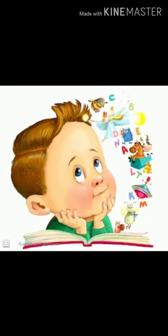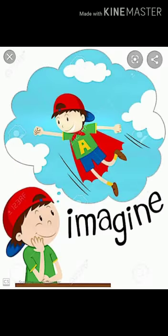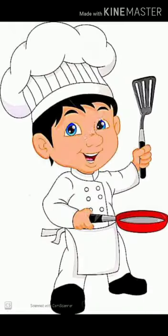Imagination is where all our good ideas come from. हमारी imagination से ही हमारे पास सारे के सारे ideas आते हैं. All stories, music, art and inventions begin with these ideas. जितनी भी हमारी ये stories बनती हैं, music, art forms, ये सारे के सारे ideas से ही start होते हैं. Have you ever used your imagination and pretended to be someone else? Like a superhero, a doctor, or a chef.